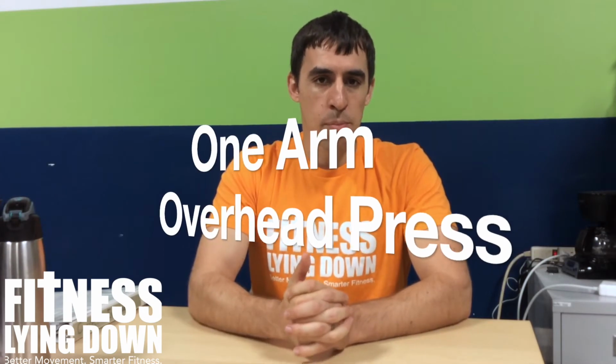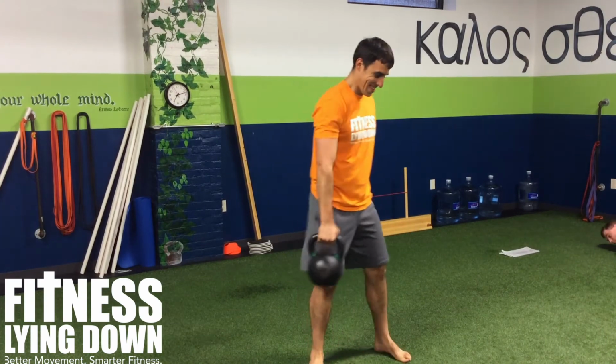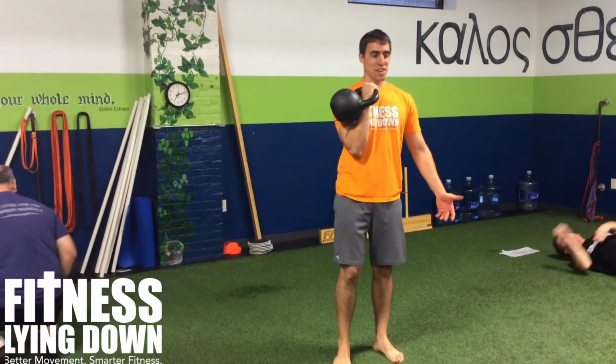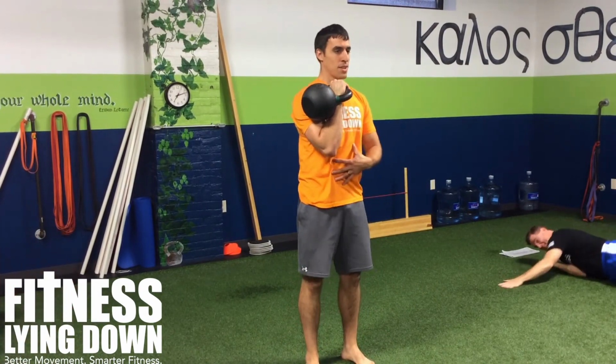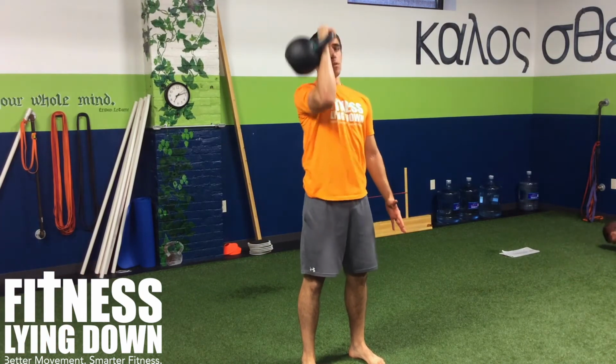Number 3, I like a 1-arm overhead press. Especially with kettlebells, it seems to work quite well, and it's very smooth. But I like the kettlebell in one hand, bring it up to my collarbone, right into my chest, get real tight, and then just push it up above my head. Slowly bring it back down and repeat.